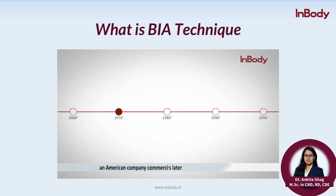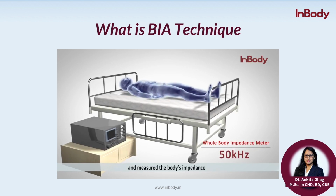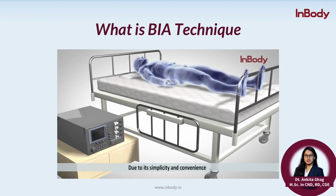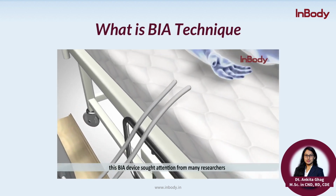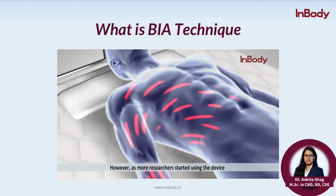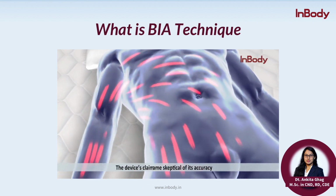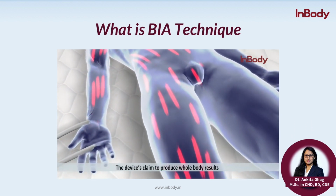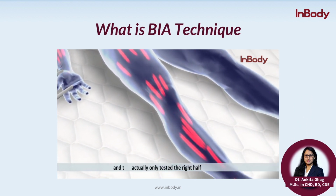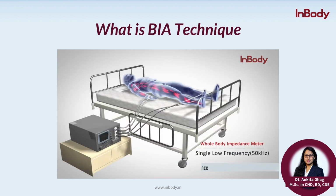10 years later, an American company commercialized the first impedance meter. This meter used a single frequency of 50 kHz and measured the body's impedance. Due to its simplicity and convenience, this BIA device sought attention from many researchers. However, as more researchers started using the device, they soon became skeptical of its accuracy. The device's claim to produce whole body results actually only tested the right half, and their use of a single low frequency inaccurately measured the whole body impedance.